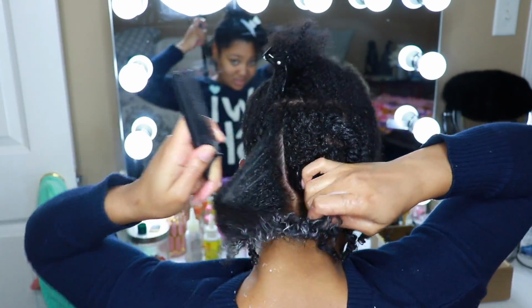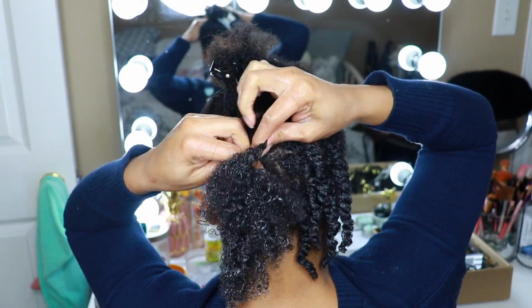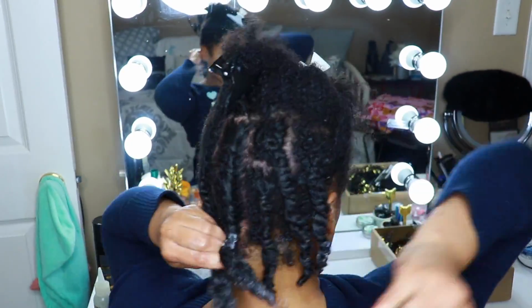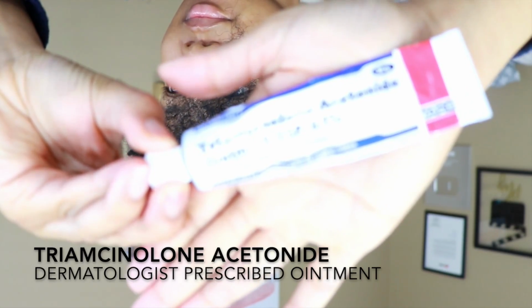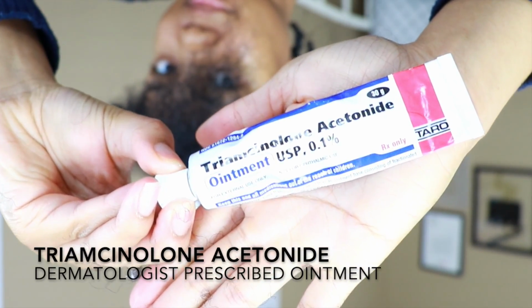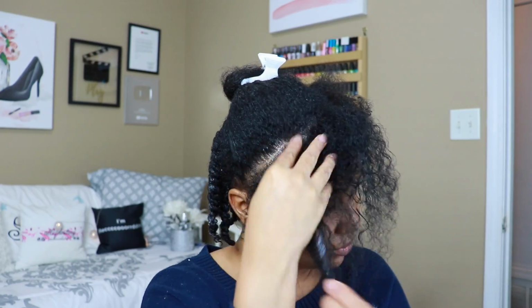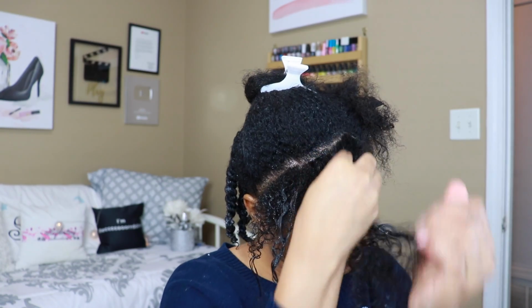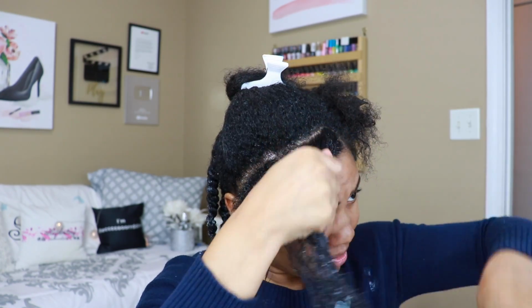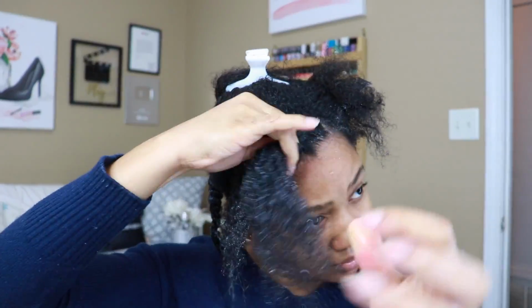The reason for that was, with this being my first twist out, I wanted to see what the difference with definition would be in my takedown with these two methods. As I get to the front sections, this is when I began to apply the ointment that my dermatologist prescribed to my scalp before I twist down my hair. One thing I do like about this twist out is I'm able to really reach a lot of my scalp to apply these products. Following right back up with the Lovely Bees Leave It Be conditioner, then I apply the gel, detangling my hair through, and then I'm twisting my hair down.